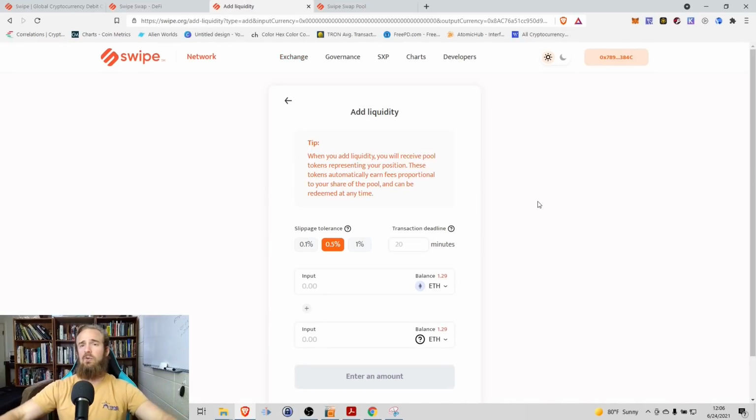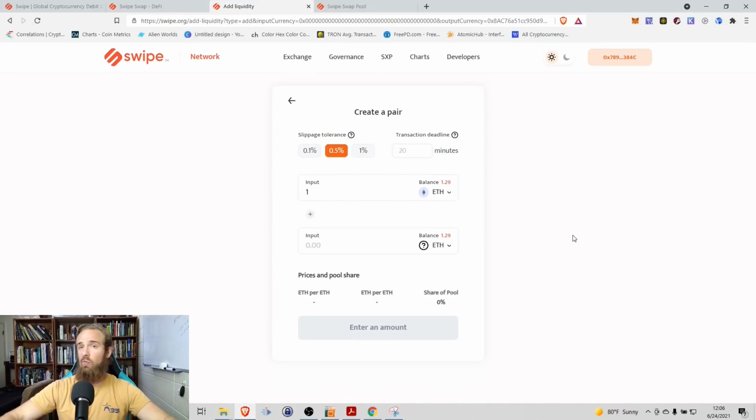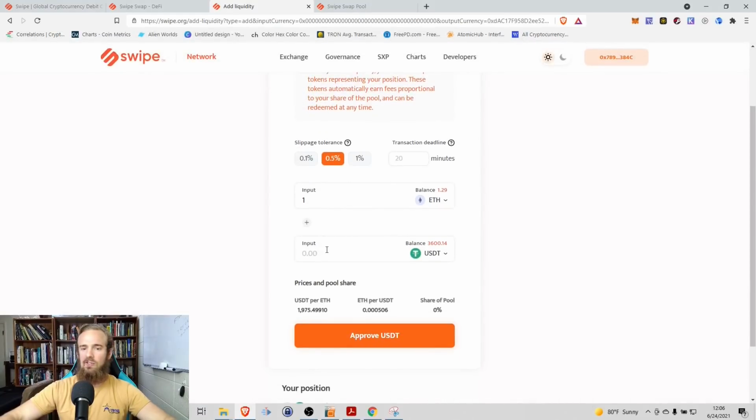So let's suppose that I do indeed want to add liquidity. I'm simply going to enter the amount of one token that I want to put in. So let's suppose Ethereum. I'm going to enter a second token, and remember that what it's going to do with this is it's going to require us to put in equal amounts of both pairs.